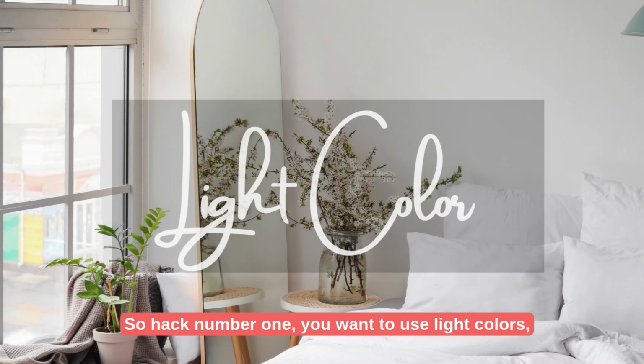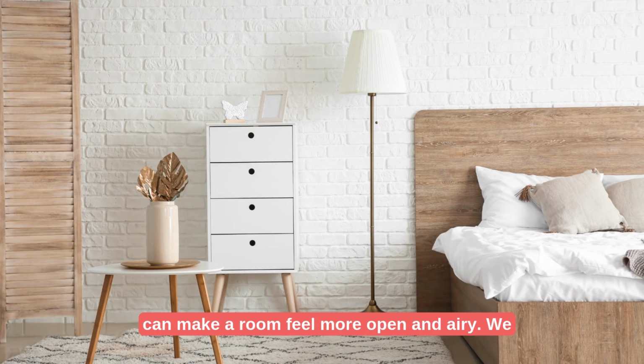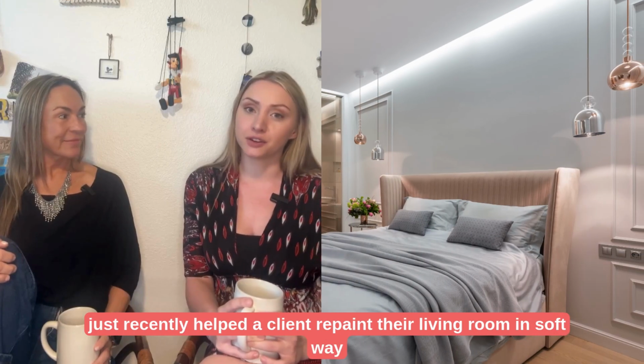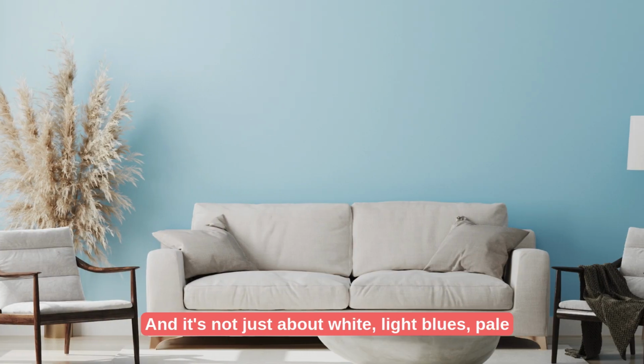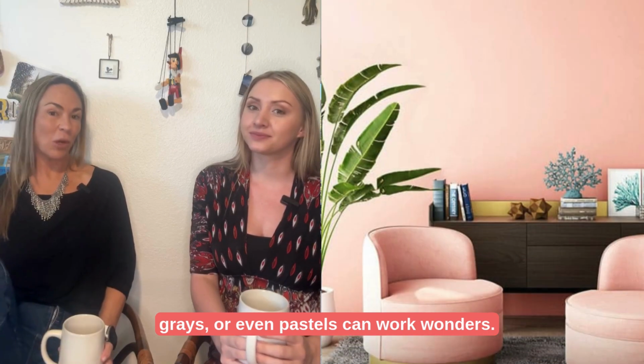Number one, you want to use light colors. Light colors on your walls, ceilings, and even your furniture to make a room feel more open and airy. We just recently helped a client repaint their living room in a soft white, and it completely transformed the space. Yes, and it's not just about white. Light blues, pale grays, or even pastels can work wonders.